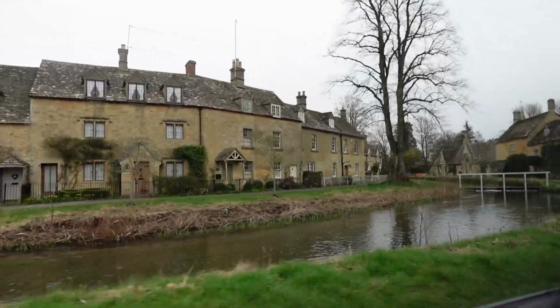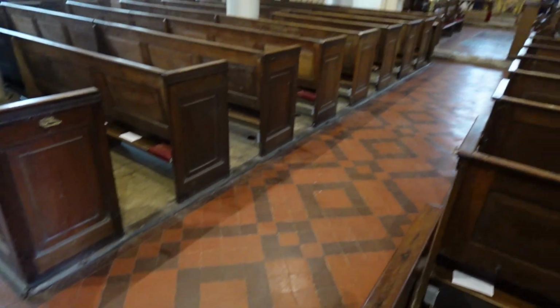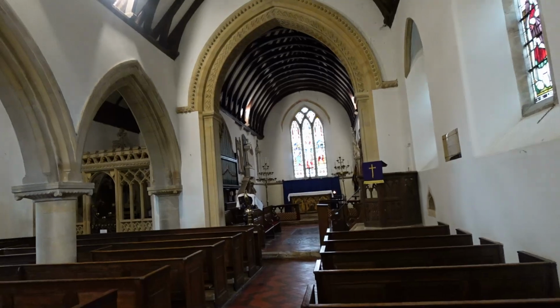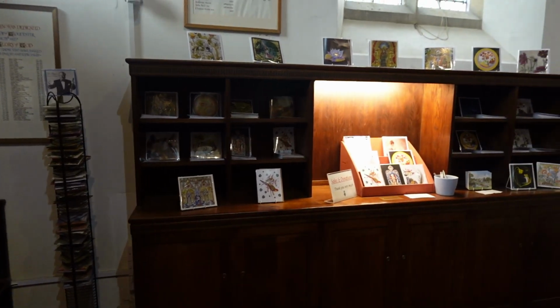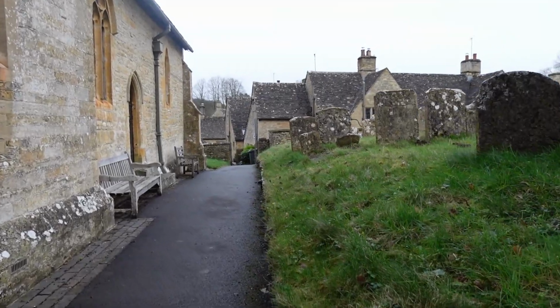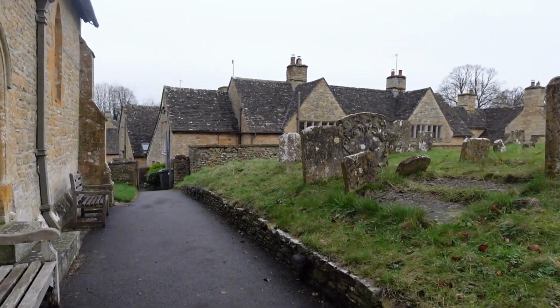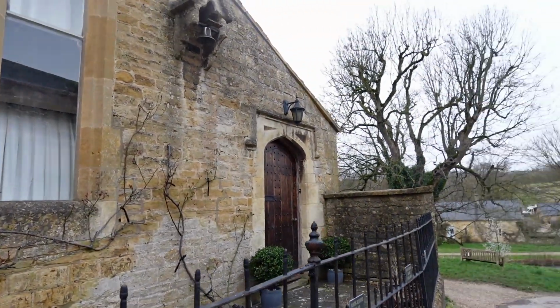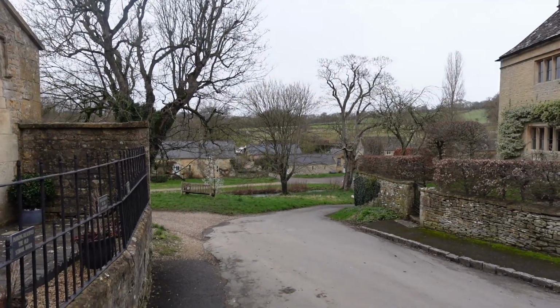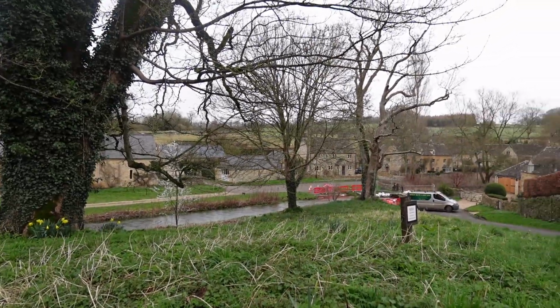We took the car for a few minutes and we arrived in Upper Slaughter. I would say it's even smaller than Lower Slaughter, but still cute, though I think I prefer the latter. We also checked out the church, which was fine, but nothing super exciting about it. Then, unfortunately, the main attraction of the village, which is the old bridge, was under construction, so we couldn't see the village in all its glory.